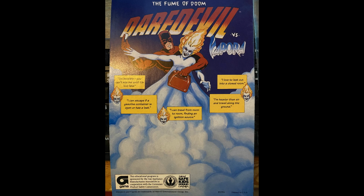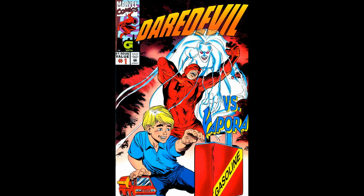So on the back cover here, the Fume of Doom, Daredevil versus Vapora. I'm invisible. You can't see me until it's too late. This is Vapora talking. I can escape if a gasoline container is open or has a leak. I can travel from room to room, finding an ignition source. I love to leak out into a closed room, and I'm heavier than air and travel along the ground. Oh, very interesting. A lot of stuff there that I've learned. Wow, what an educational book. I've learned a lot here.